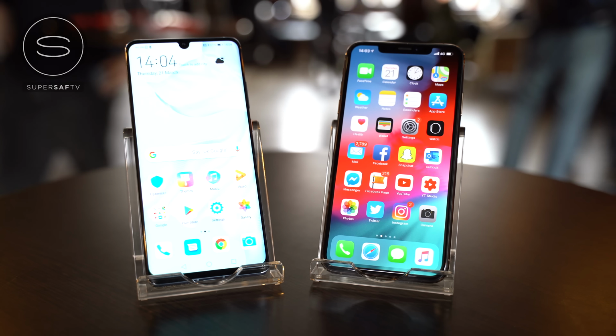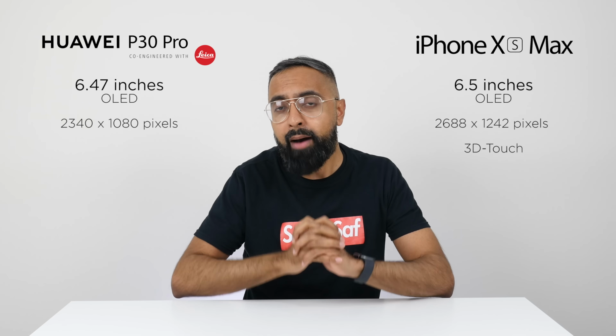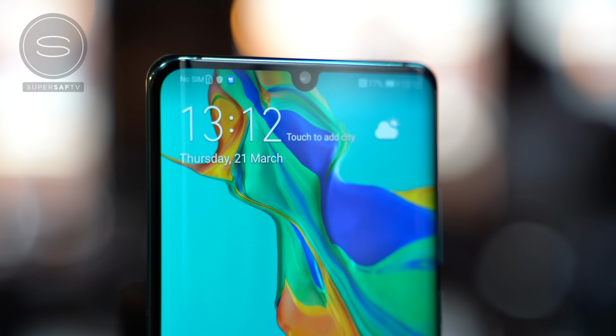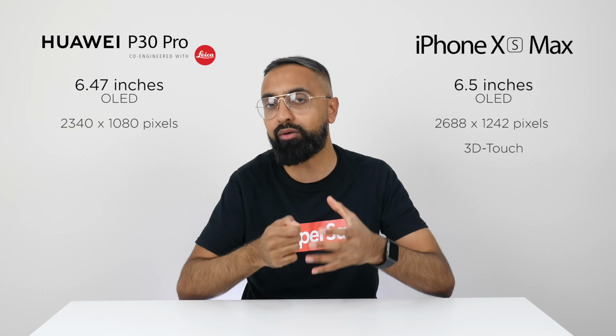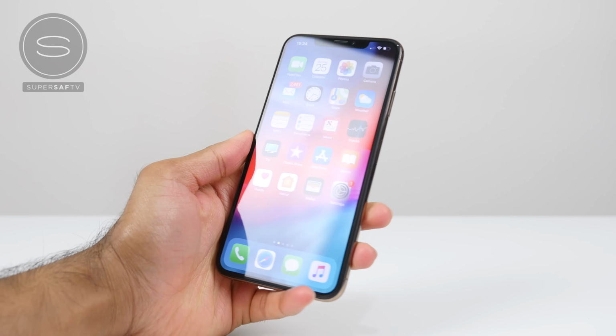Now, for display sizes, both are very similar, and you've got OLED technology on both as well, which is great. But you do have a much smaller notch on the P30 Pro compared to the wider notch on the XS Max. So you are getting a slightly better screen to body ratio on the P30 Pro. However, the iPhone XS Max does have a slightly higher resolution, so details are going to be a little bit sharper. And you've also got 3D touch. This is where you can push down harder on certain items to get more options and things. This is something that you don't have on the P30 Pro.